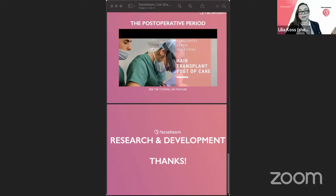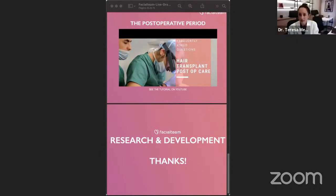And another thing that I hear a lot, patients saying, "Oh, the hair's falling out," and they get worried, and that's completely normal, like you said. So yes, that's normal. Also, some patients ask us about some shedding.